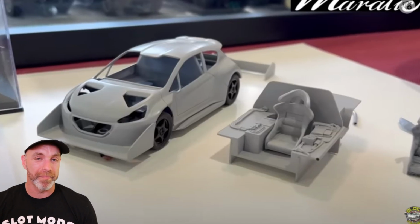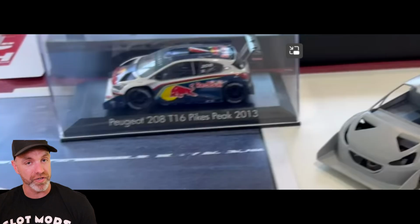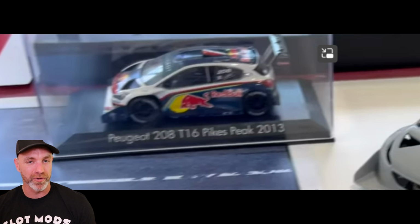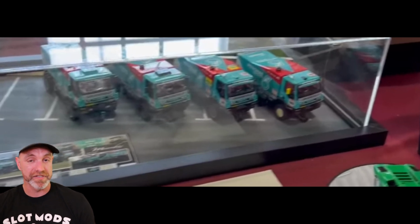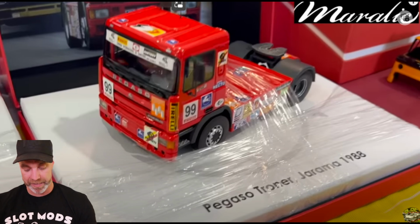Moving on to the Pikes Peak Pug, the Peugeot. I did show this in the last news. Now it's a finished shot in its livery. It looks really good. I'm a big fan of Pikes Peak. I like hill climb cars. This one is probably a must for me. It looks really cool. Onto some trucks. I'm a big fan of trucks. I have some in my collection. I love haulers as well, but it's good to see we have some options when it comes to trucks.